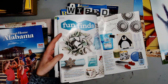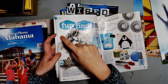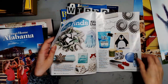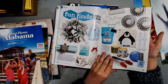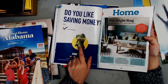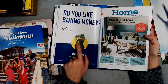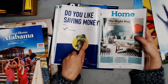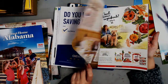It might take a long time, or you could leave a little bit of the white border around it. It wouldn't be too hard to find something to put on it, but that would be cool to use. I like the Geico lizard guy. I like him a lot. And I like the one with his hand up like this, because he's easy to fussy cut out, and he goes with everything. He goes in everything.